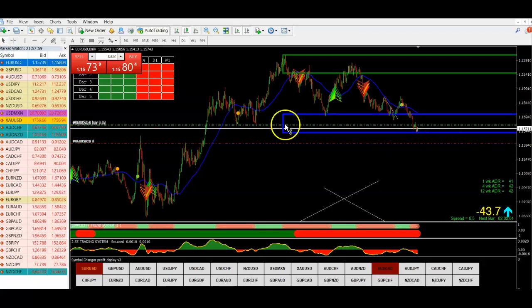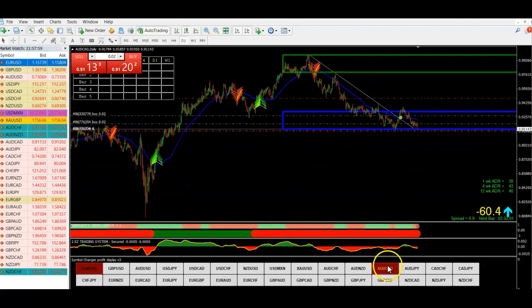Not every trade is gonna work, so I'm in that one, and I'm also in this one, pretty big. This one's the same idea. I entered because of the support in the daily. The market hasn't taken my stop losses yet, but it could. We'll see. Now let's go to the major pairs.